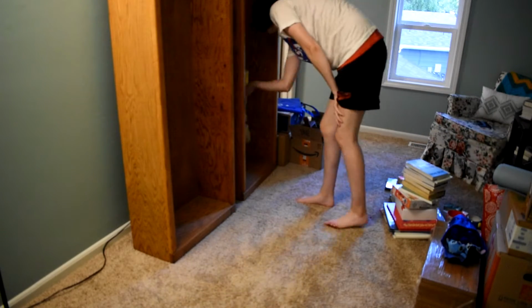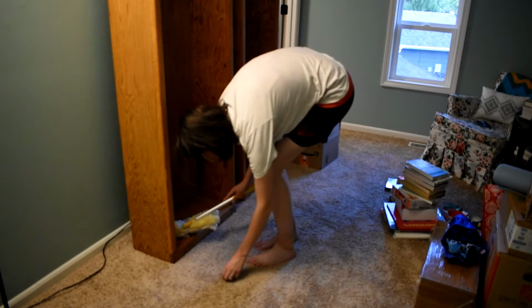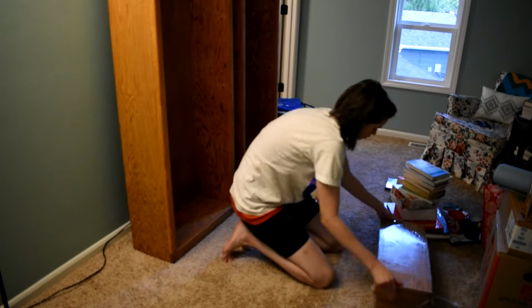I'm Kara, and today we're just gonna be watching me put together my bookshelves. So obviously the first thing I did was make sure that the shelves were cleaned out, and just basically dusted them.